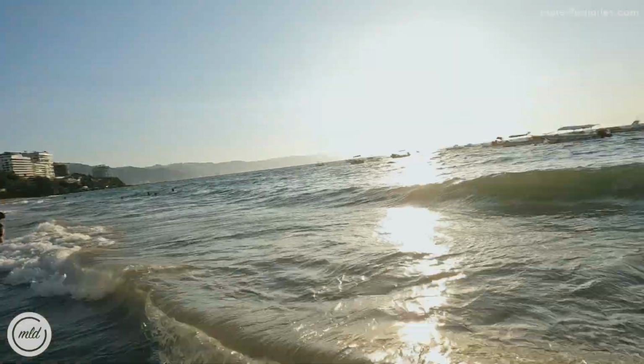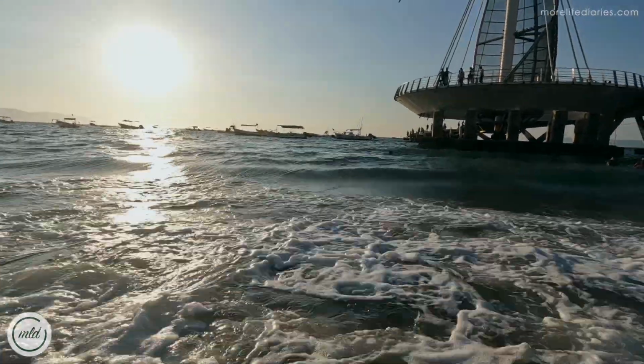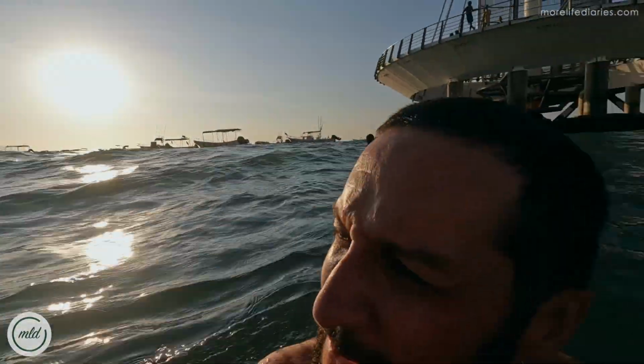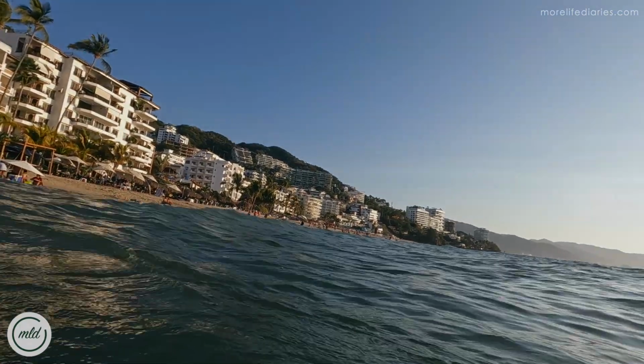The water's a little bit choppy, but the waves are a lot smaller here near the pier because there's a lot of fishing boats to stop the waves. But if you go a little bit further out, they definitely are a lot bigger.